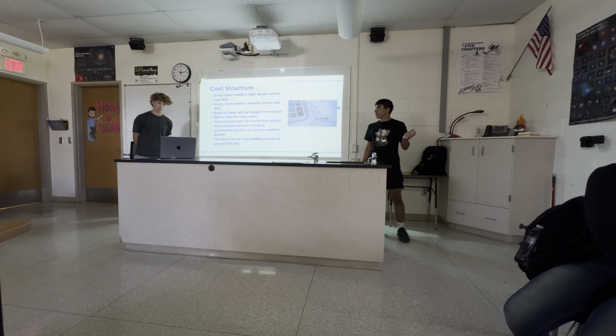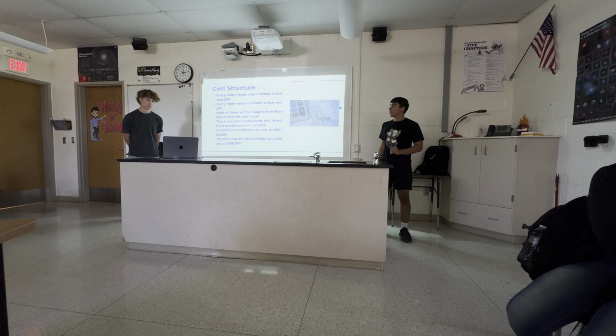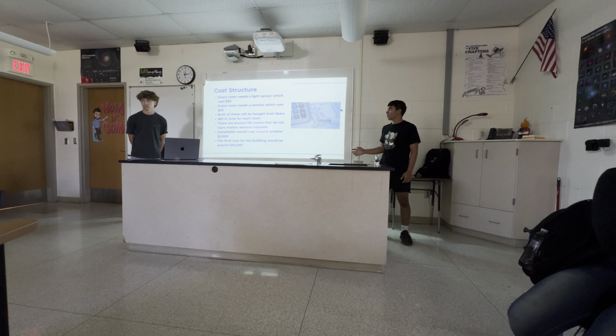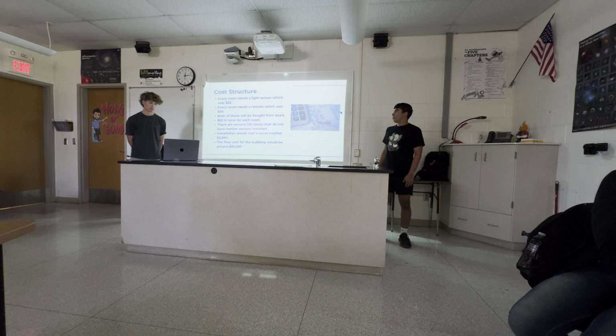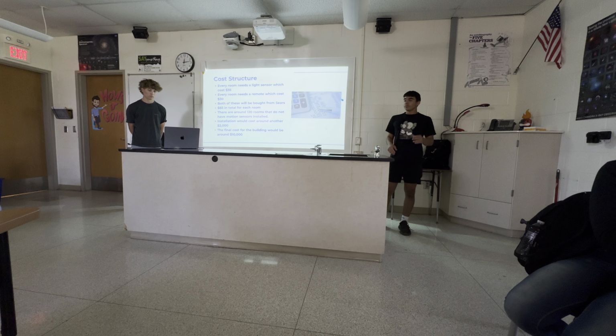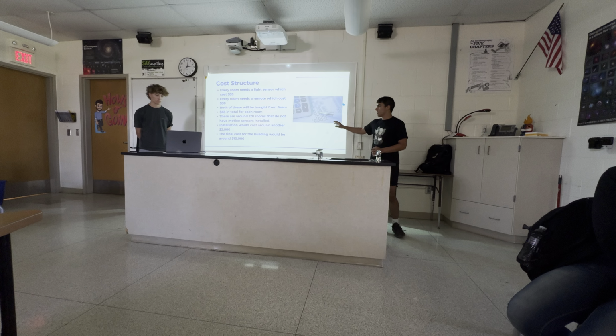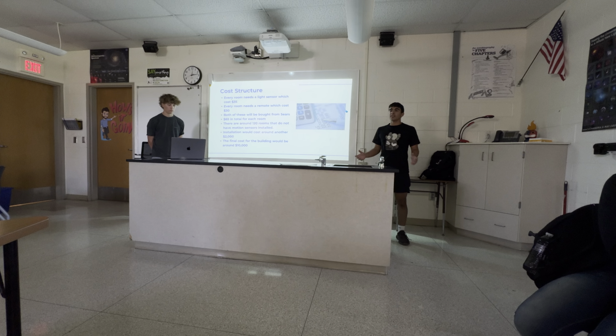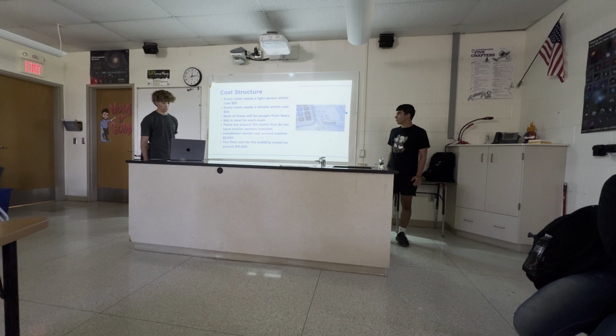And then for our cost structure, every room will need a light sensor, and that costs $35. Every room also needs a remote, which costs $30. Both of these, $65 in total for each room, and that's 120 rooms. And then the installation will also be around $2,000 for the building. So the final cost would be close to $10,000, a little bit more than that.